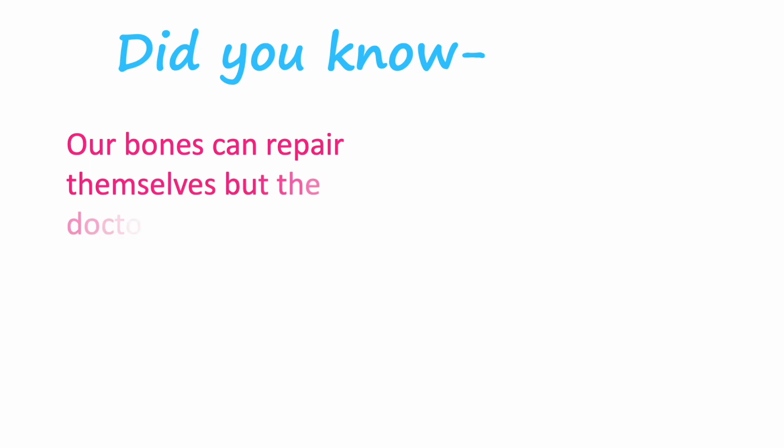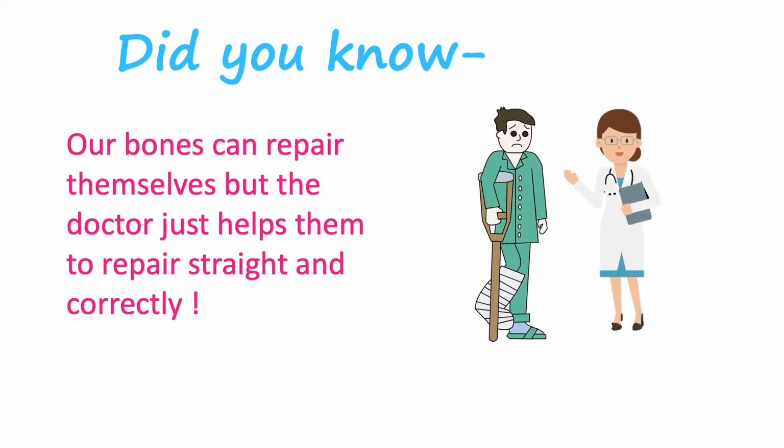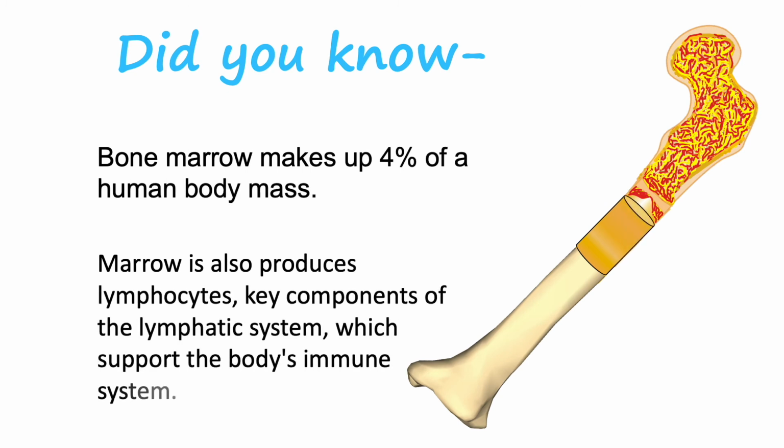Did you know our bones can repair themselves, but the doctor just helps them grow straight and correctly by putting a cast on them? Did you also know that the bone marrow makes up 4% of a human body mass? We learned about what bone marrow produces, but bone marrow also produces lymphocytes, key components of the lymphatic system, which supports the body's immune system.